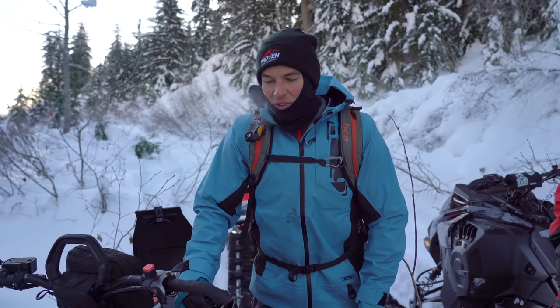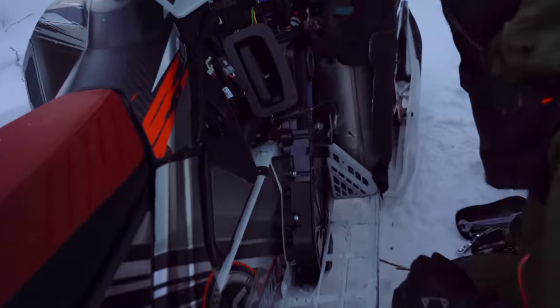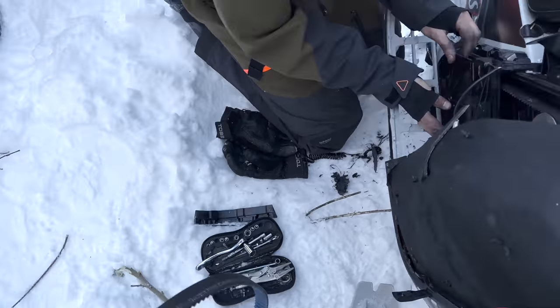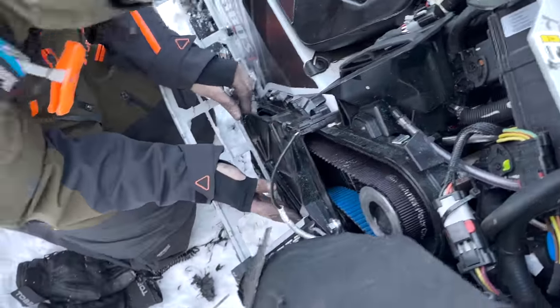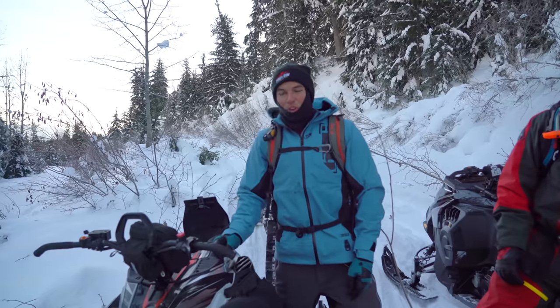Day three is not off to a much better start than yesterday. Eric is having some belt drive issues. Something wore through his belt and it is like half as wide as it should be. So we're gonna pull it apart and see if we can fix it on the mountain. He has a spare belt, so if we can figure out what's causing it to wear down like that, we'll be good to go and get it fixed.